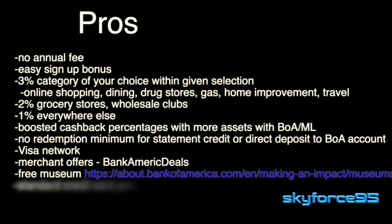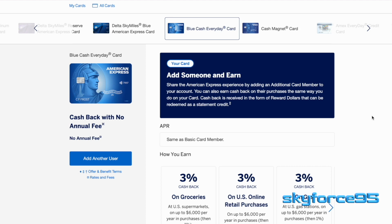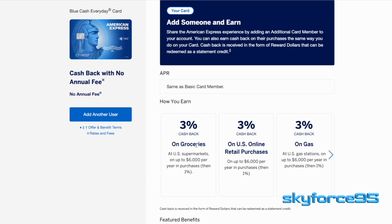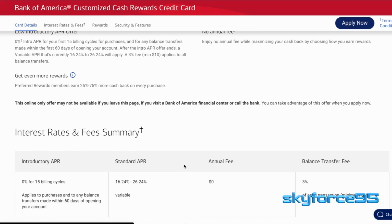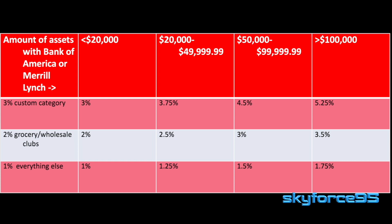But if you're a little bit more cashback savvy, you might be thinking, well, these numbers are not particularly outstanding, especially since the Blue Cash Everyday card now earns 3% back at grocery stores, as well as online retail stores, so it's not all that great per se. But if you have a lot of assets with Bank of America or investments with Merrill Lynch, you can actually bump up those cashback rates. So if you have $20,000 or more with them, you can earn 25% more on that cashback rate. And so on and so forth, up to the Platinum Honors category, which you can earn 75% more. So ultimately, you could be earning 5.25% back instead of 3% back in those special categories.